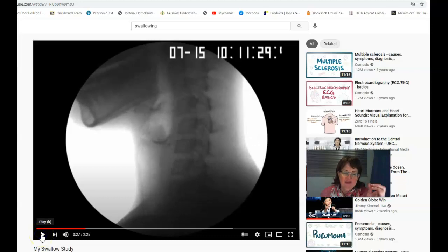Okay. Now, unfortunately, this one shows that the esophagus or the epiglottis is not covering it clearly, so there's swallowing issues, and that's of course why they're taking this to find swallowing issues.